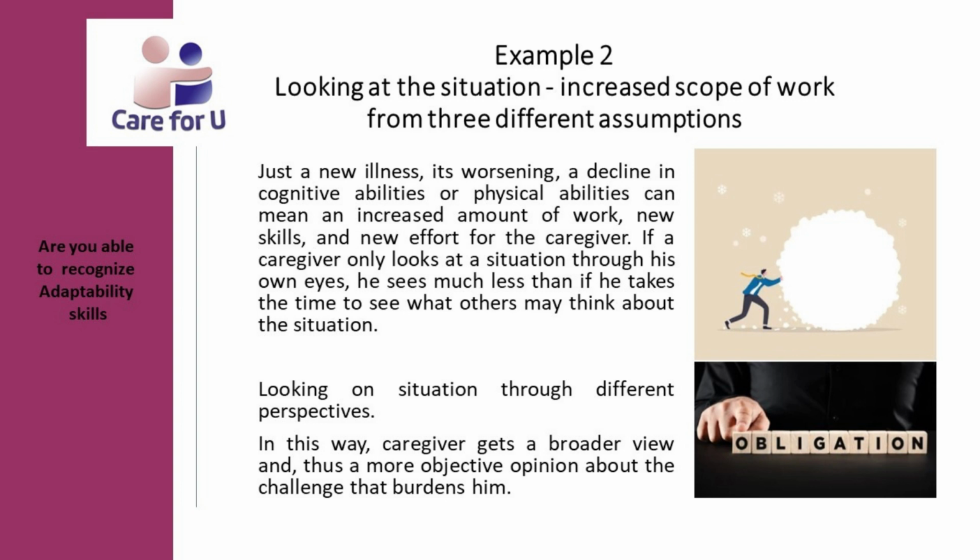In the second example, we will look at the situation, which is the increased scope of work, from 3 different perspectives. Just a new illness, it is worsening, and a decline in cognitive or physical abilities can mean increased work, new skills, and new effort for the caregiver. However, if a caregiver only looks at a situation through his own eyes, he sees much less than if he takes the time to see what others may think about the situation. Try to look at the situation from different perspectives, through the eyes of the caregiver, the senior, and the leadership. In this way, the caregiver gets a broader view and, thus, a more objective opinion about the challenge that burdens him.